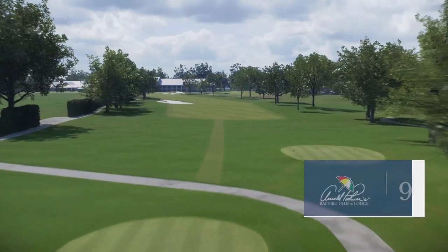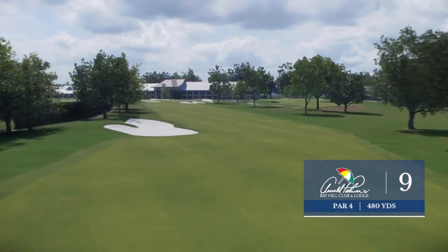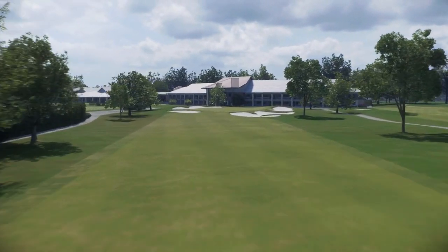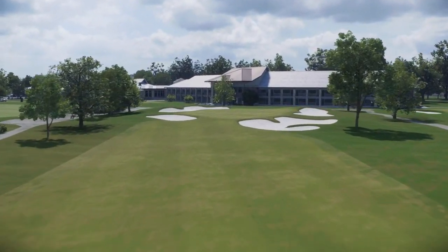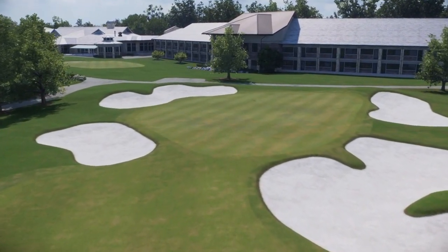Rounding out the front 9 here at Bay Hill, 474-yard par 4, Frank. You've played this hole before. Where are you lining up when you step onto the tee here? There's an out of bounds all the way down the left side that you have to be cognizant of. But that bunker, 290 yards carries it, and yet again another hole that favors the long hitter.